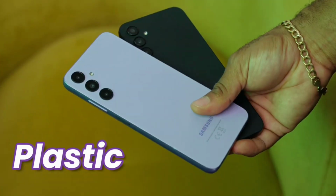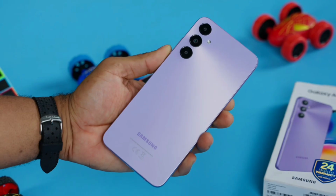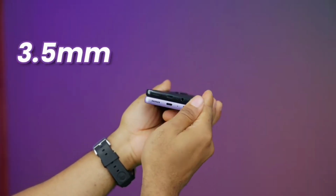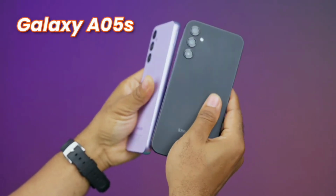For build, they are both made out of plastic. The A14 has this kind of ridgy feel, while the A05s has a glossy back frame. Personally, I prefer the A14 because it's easier to hold and less likely to produce fingerprint smudges. They both have a 3.5mm jack. They both have fingerprint scanners on the power button. They also have dual nano SIM with expandable storage slots. So I should be going with the A05s because it has a better design.